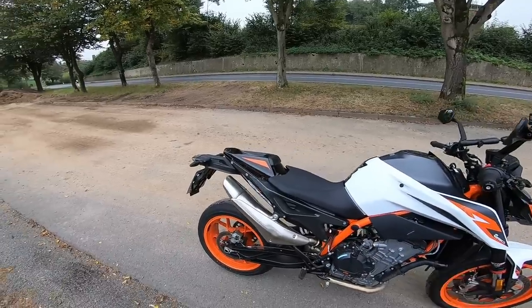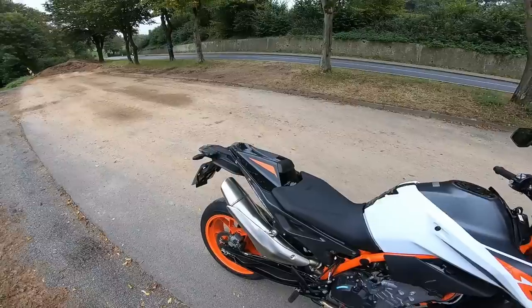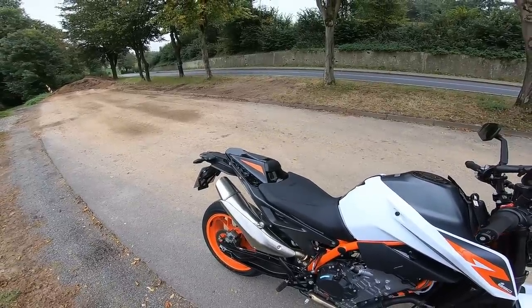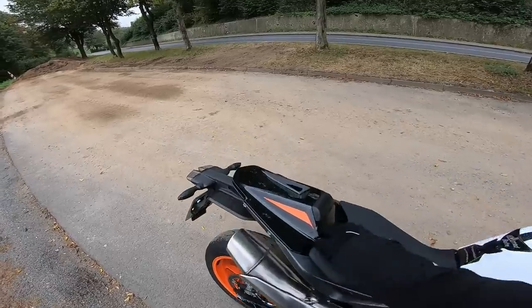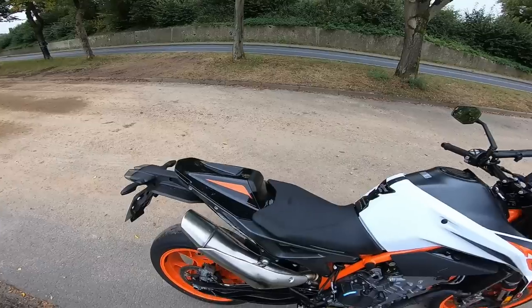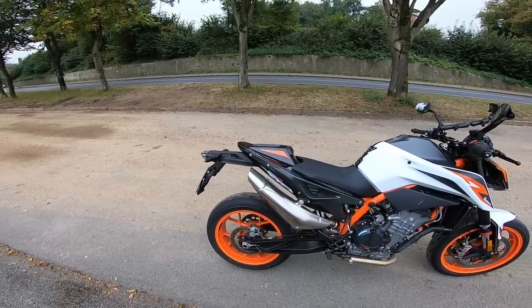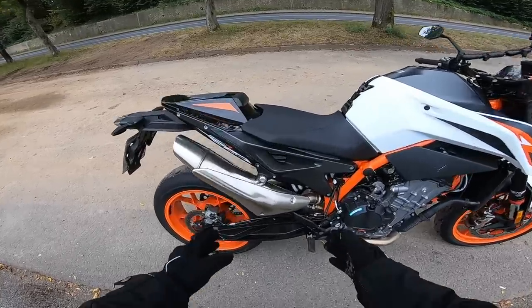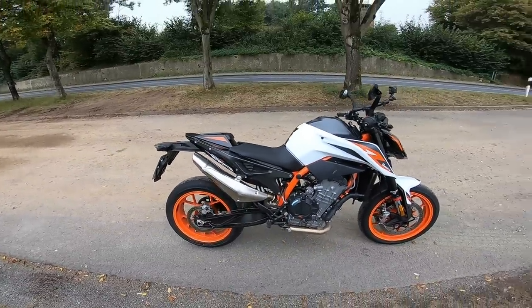But if you were to put any luggage on this whatsoever, then whatever hangs over here is going to go straight onto your exhaust. So that is probably out of the question if you're thinking about getting one of these and you want to put some luggage on it. As I said before, this will come off and you get a rear pillion seat. But with the exhaust being what it is, it's pretty high up. You're not going to get much luggage on there unless you go aftermarket, get something fairly short. Then you could possibly do that.